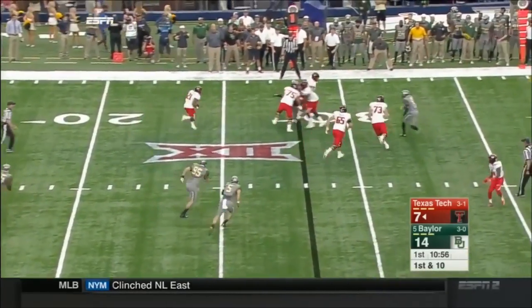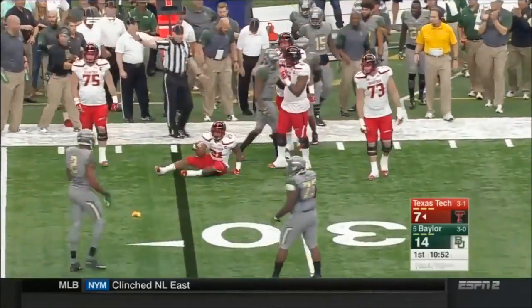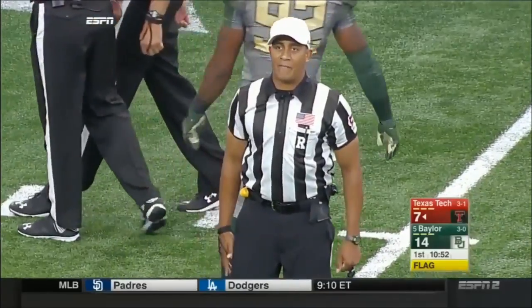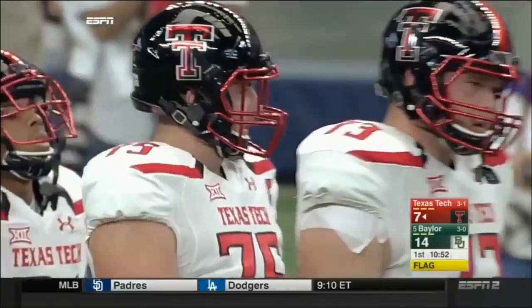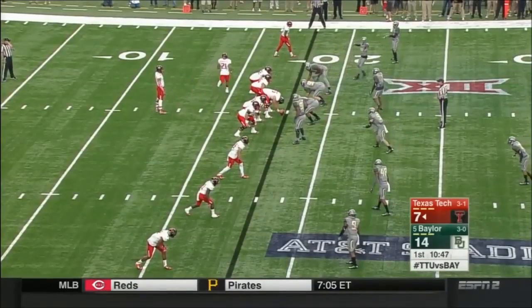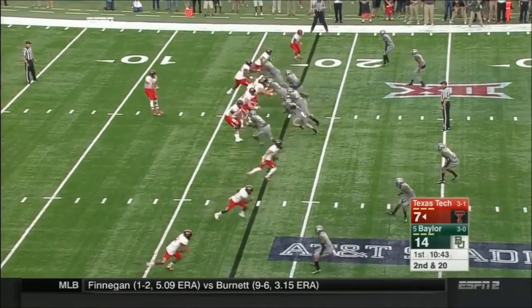Here's a throwback to Washington, the running back. And he is ripped down at the 29-yard line. Holding, offense number 75. 10-yard penalty. It's first down. Howard just splits him. So first down and 20 now for Texas Tech.